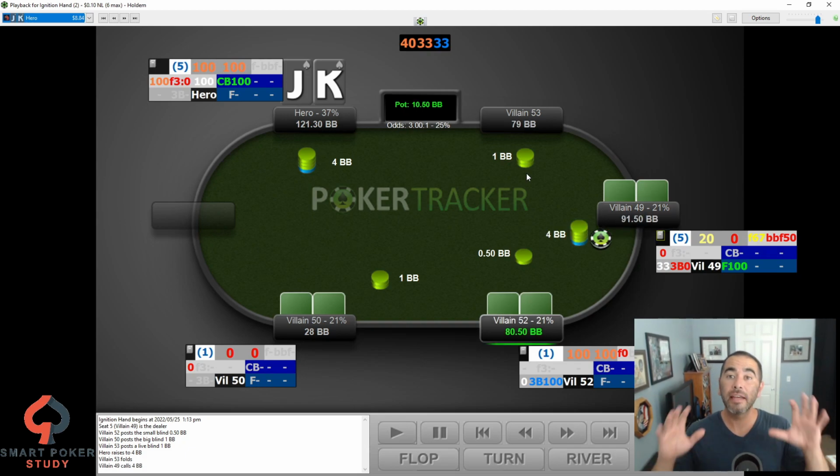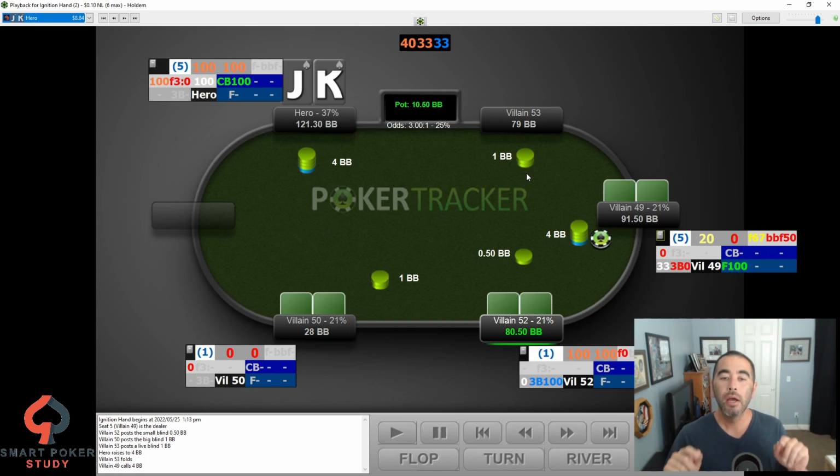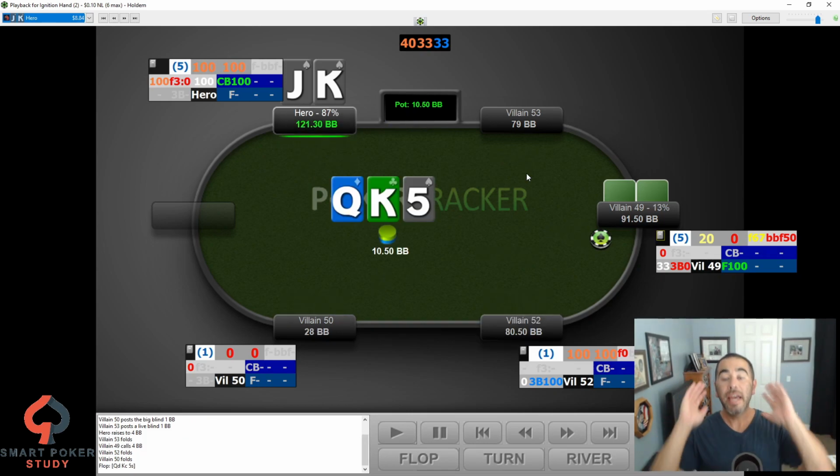Villain 49, the guy that I initially bluffed at 7 big blinds. In his mind, I bluffed for 7 big blinds. He doesn't know I had a strong hand, but he could be angry. Remember, he's the one that showed the 10-5. Fold, fold. I hit that king on the flop. Loving the spot right here. Top pair, decent kicker. So what do I do?